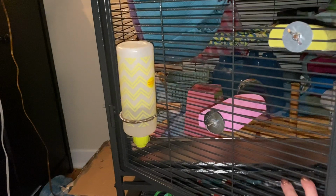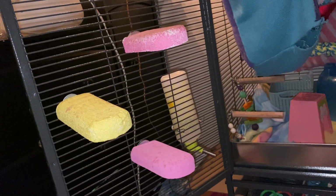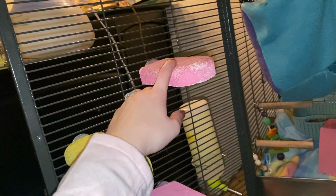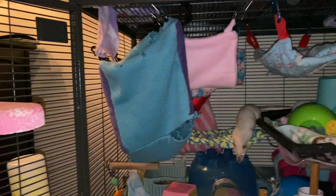In general, though, going back to my cage, I have this water bottle on my first door. And now I have 3 lava ledges here. So this one used to be up under this water bottle, but now this ledge is too high and the lava ledge was bumping into it when I was closing the door. So I moved it down here just to help them get up to their hammocks and up to their shelf.